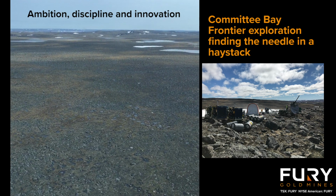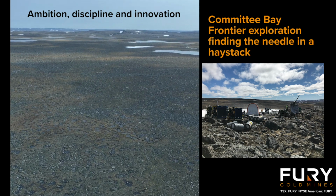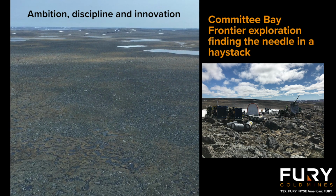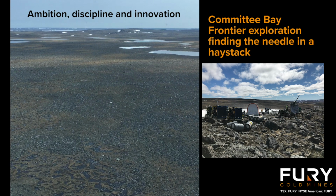Ambition, discipline, and innovation are good words to describe our approach at Committee Bay. First, we have the ambition to find a globally significant discovery, which we believe will happen in this belt of rocks. Second, we have the discipline to collect rigorous datasets that allow for high-quality targeting efforts.